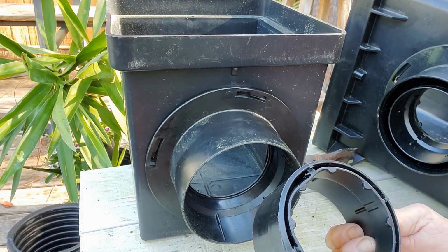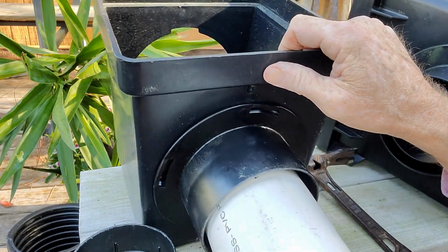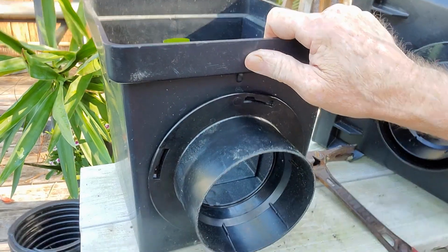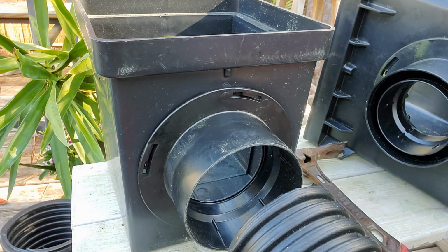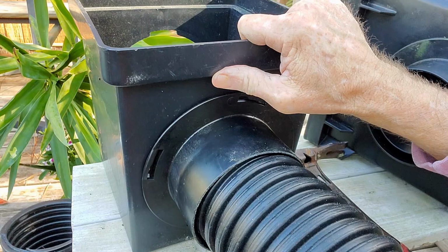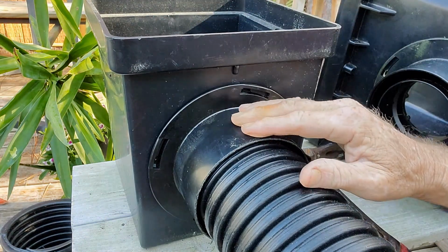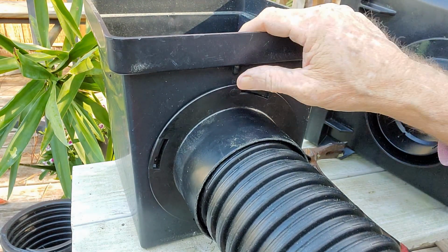So it does pop out with a great deal of work, and now the 4-inch does fit properly inside. So does the 4-inch corrugated. It fits properly inside, and now we have a true 4-inch outlet to allow the water to escape from the catch basin. Same on the 12 by 12.